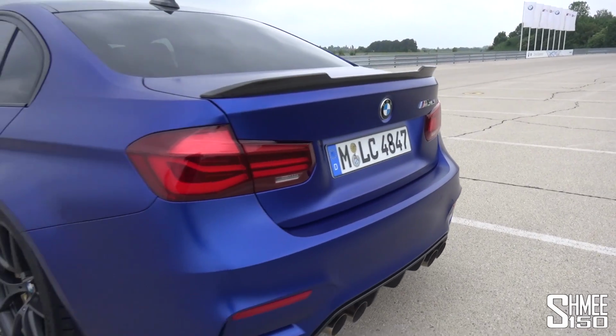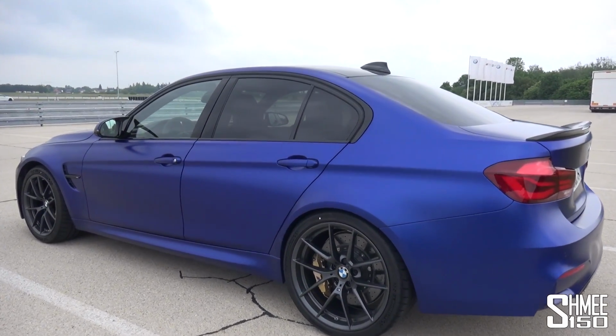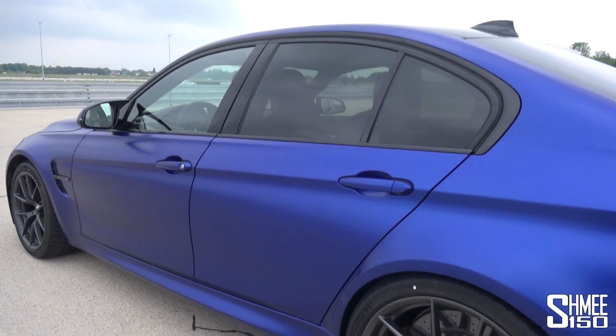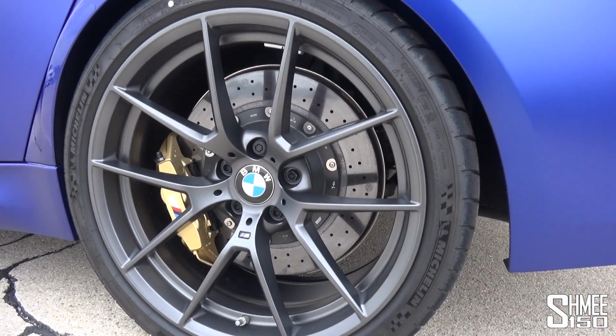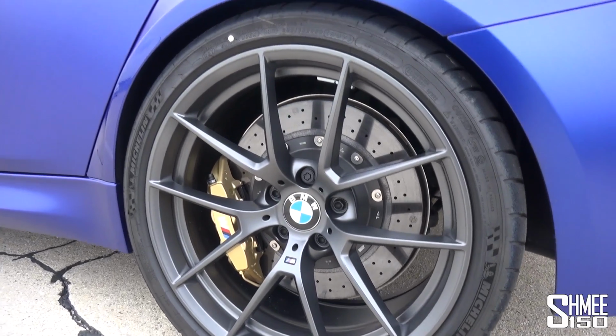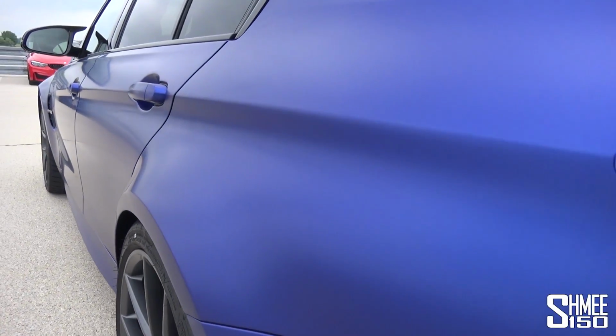So the car is about 10 kilos lighter than the standard machine. It also has the high gloss Shadowline trim that you can see around it. Interestingly, it's wearing Sport Cup 2 tyres, the stickier rubber from Michelin on their 20-inch wheels at the rear, 19s at the front. The paintwork, actually, when you catch a bit of the light on it, looks incredibly nice.